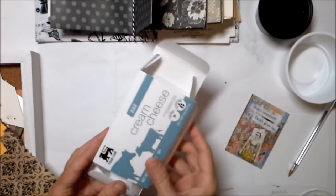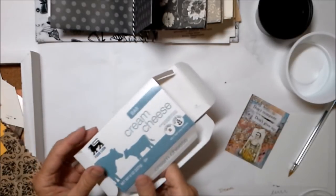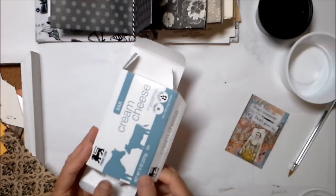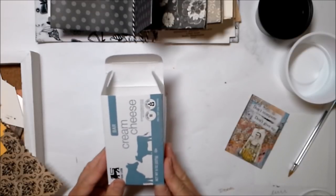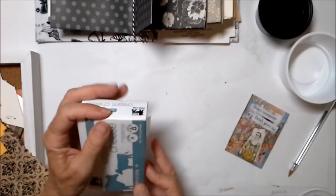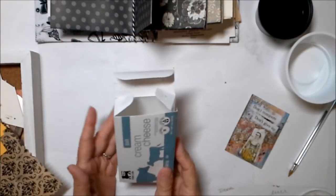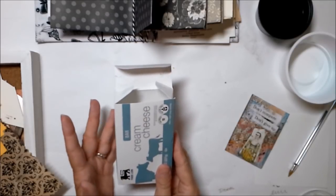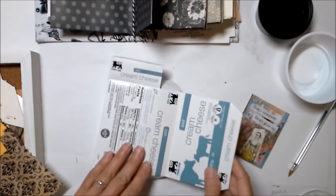We're going to do it like this. We're not going to do it like this. We're going to do it like this. Come on. We're going to do it like this. And then this will be the top of my box. I can put inspirational cards in here, and maybe even use it as journal prompts, like an inspiration journal prompt. So that's my idea today.